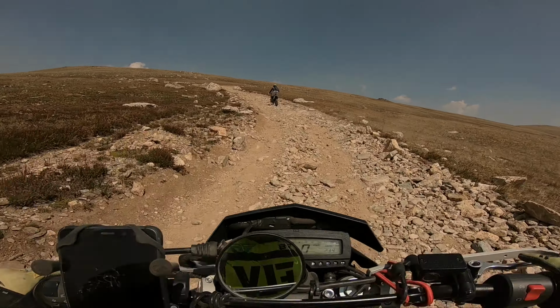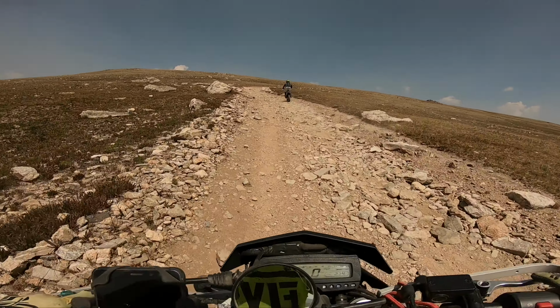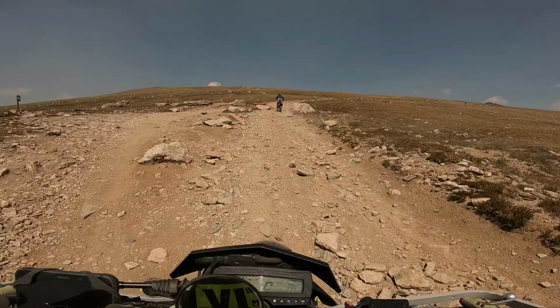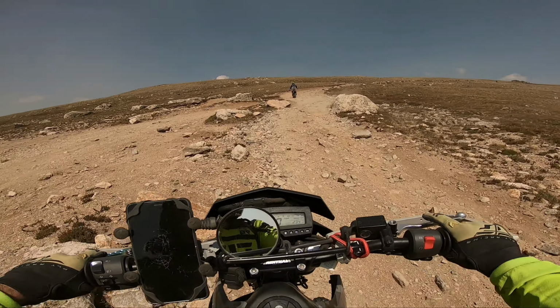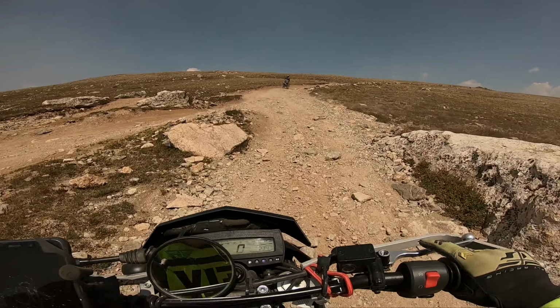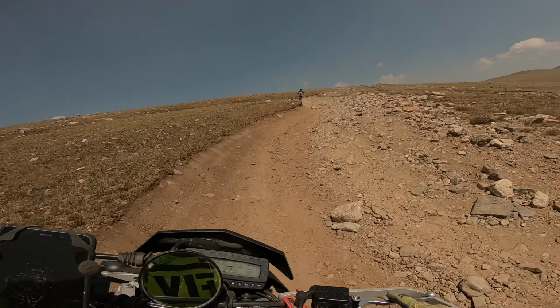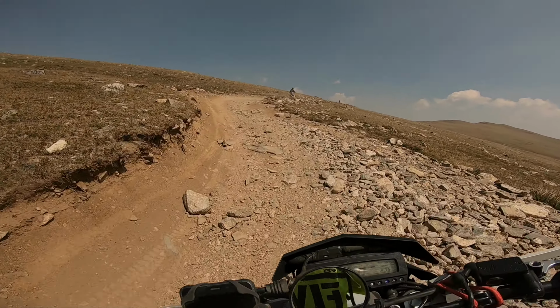Woo! We got Craig on the WR250. Come on, full throttle, baby! Come on, come on. All right, that's it for the KLX on second gear. First gear has to be. I literally had it in second gear, full throttle.